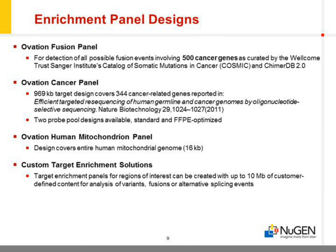For DNA-based applications, we have the Ovation Cancer Panel. This is derived from 344 cancer-related genes that were reported in this publication in Nature Biotechnology. There's two different versions of this product, one that's optimized for good quality genomic DNA, and then another version that's optimized for more degraded genomic DNA samples. For example, those that will be found in formalin-fixed, paraffin-embedded samples. We also have another DNA-based product for the human mitochondrion. So this carries probes that are addressing the entire human mitochondrial genome.